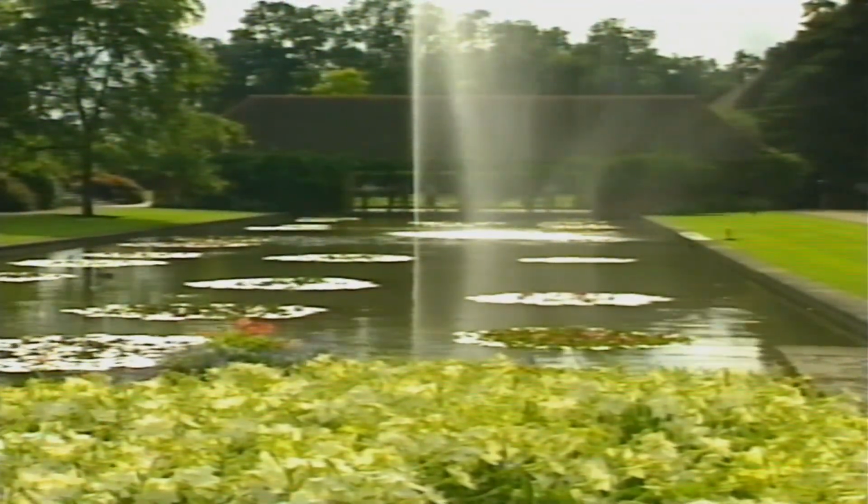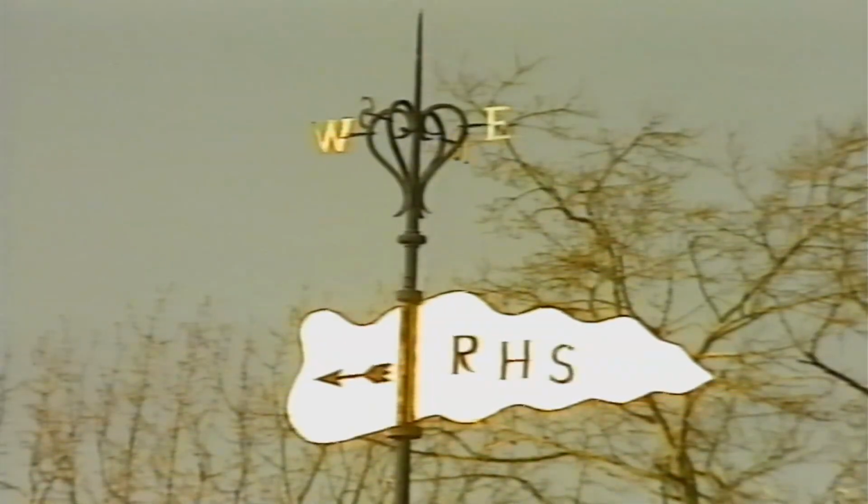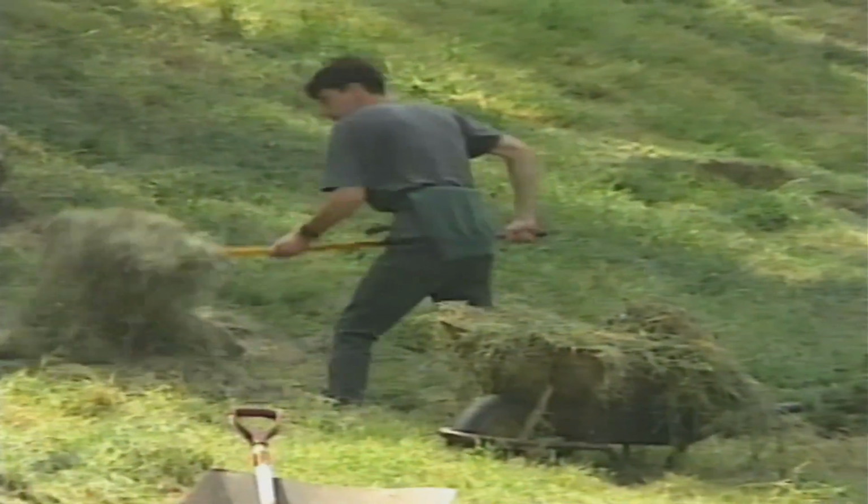While Wisley strives to show its best for every visitor to the gardens, on a day in summer there was an added sense of urgency.